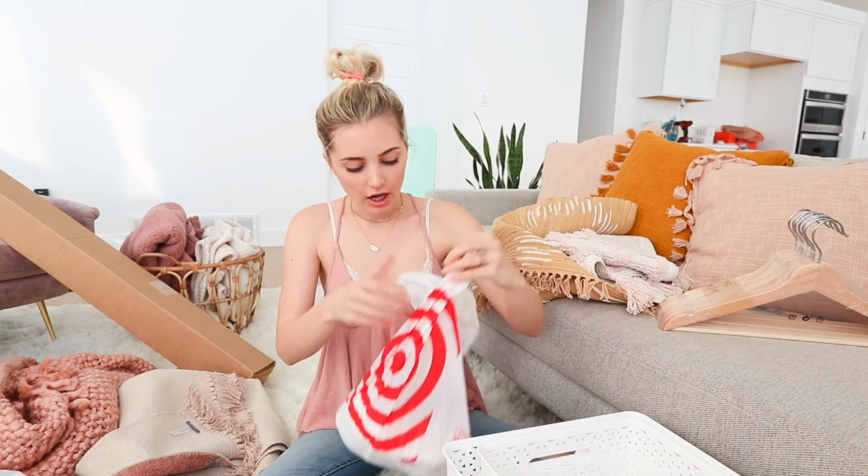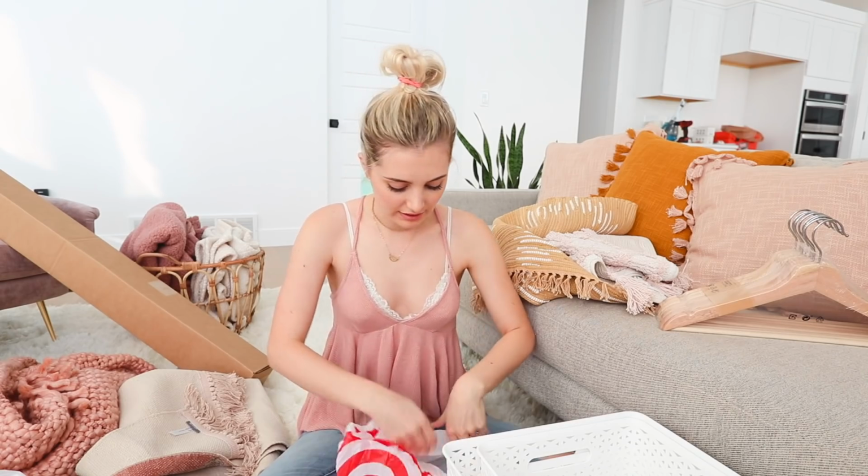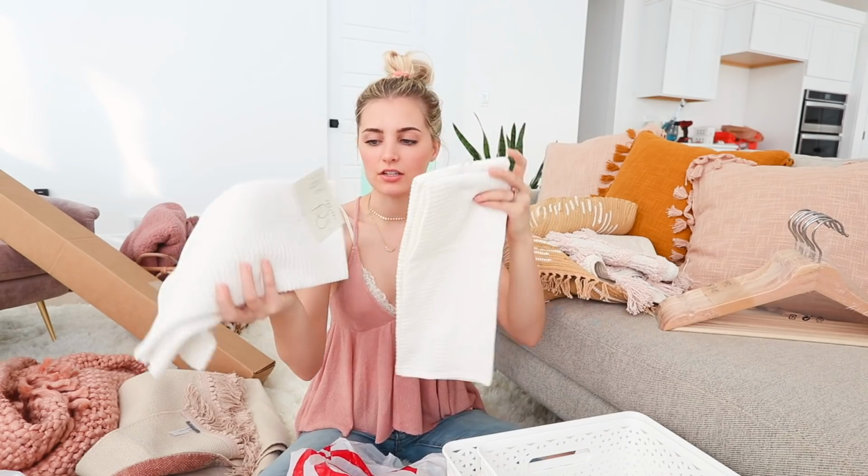I also got, I don't even know what's in this bag. Oh wait, did I get more? What is this? Oh, okay, I guess I got 2 packs of these. So I only have 4 total of these. These are just the hand drying ones.